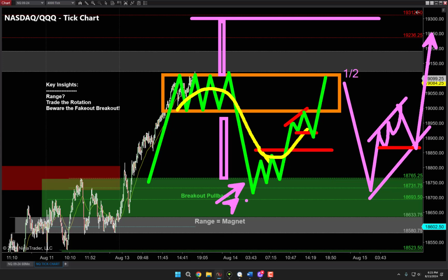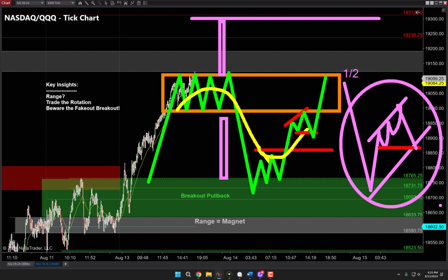Get that deep pullback, trap in those bears, fill your pattern, right? Bear trap pattern again. It could double bottom and then back up again. It may give us that V bottom, the same basic idea.